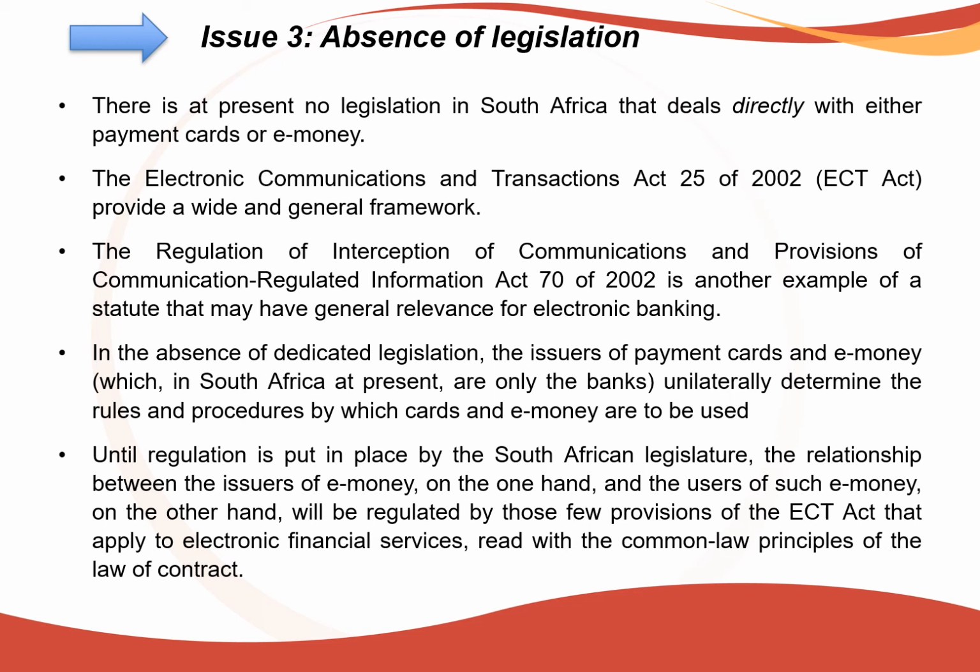There appears to be a number of issues surrounding the use of electronic banking products, which are not necessarily covered by the provisions of the ECT Act. The Regulation of Interception of Communications and Provision of Communication-Related Information Act 70 of 2002 is another example of a statute that may have general relevance for electronic banking. In the absence of dedicated legislation, the issuers of payment cards and e-money, which in South Africa at present are only the banks, unilaterally determine the rules and procedures by which cards and e-money are to be used.